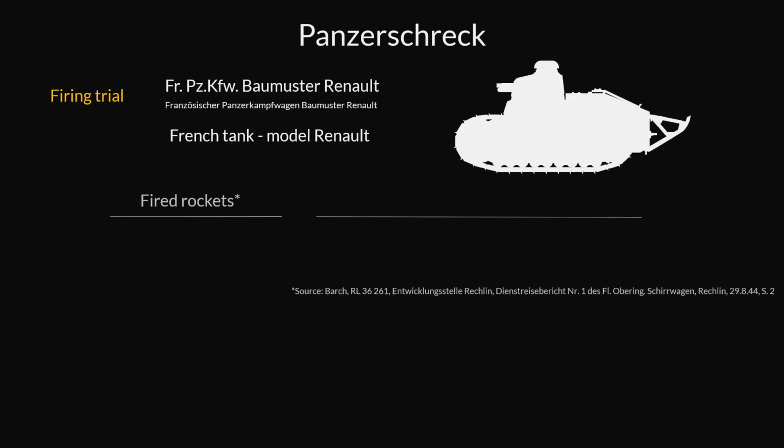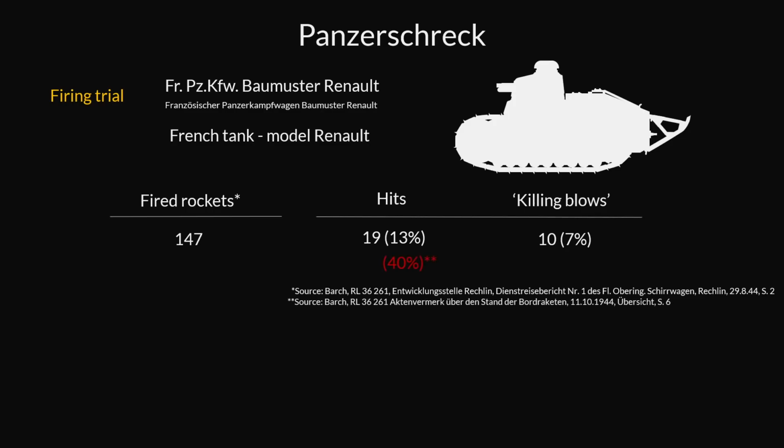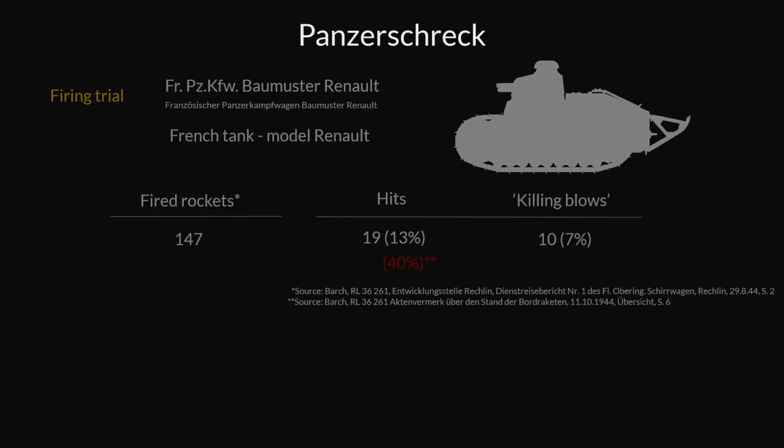With 147 rockets fired, 19 hits were registered, that's 13%, of which 10 were considered to inflict enough damage to actually destroy the tanks. Killing blows, that's 7% there. Mind you, this is already quite a high number, but I found another file that indicated a 40% hit ratio made during the test at the same Erprobungskommando on the same tank. But since there's no additional information about this alleged 40% hit ratio, I would take that with a massive chunk of salt.